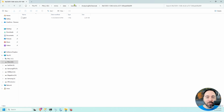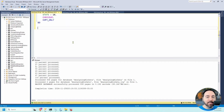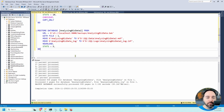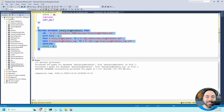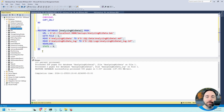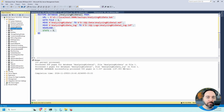Let's double check that restoration in this simple case is the same as before. Back in SQL Server Management Studio, I will paste in a new script. The restore script here specifies the URL, and I'm going to restore to a new database, analyzing bizdata2. Let's run this script, and we can see that it successfully restores the backup file. Great. Now let's try a more interesting scenario.